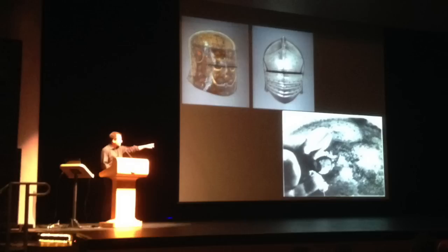Is everybody getting that, more or less? Yeah. I mean, it looks like chrome. It looks like highly polished stainless steel. This is not stainless steel. This is 15th century carbon steel. But that was expensive. That was extraordinarily expensive.